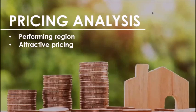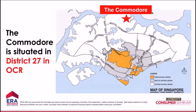Now let's zoom in on more, I won't call it technical. Let's try to break it down into more layman terms, so many more of us can understand how it is performing in terms of its district first. Let's look at the district first. In Singapore, for information, there are 28 districts. This happens to be District 27. The more popular districts, many of you will probably know, District 9 is Orchard Road area, District 10 is your Bukit Timah area. But District 27 is an up and coming area. Same for District 26, which is the Yishun side, and the neighboring Districts 25, 26, 27 occupy the northern part of Singapore.